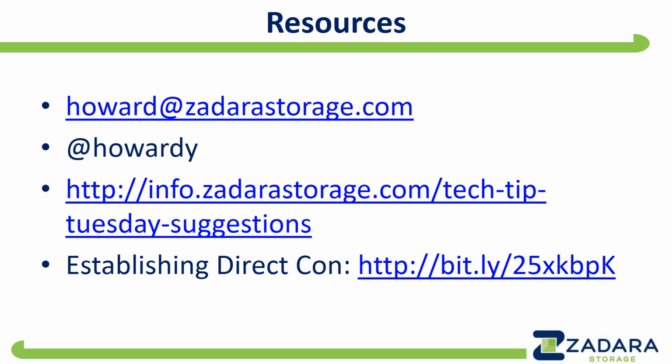Yeah. So the Cube is limited to what you order. For example, if you order the same product through the Zadara website, you can expand the Zadara product, whereas on the Cube you cannot expand it. So with Zadara you can add drives, you can expand it out that way. Also, in the initial configuration for the Cube, we do not have snapshots enabled, but once you have it established, you can go and turn those on.